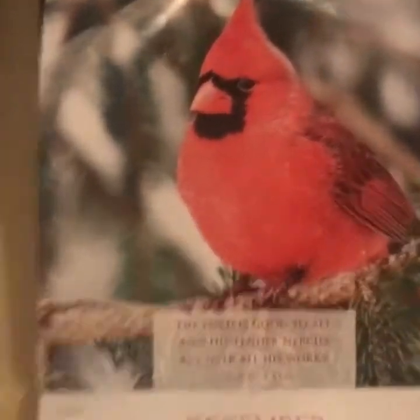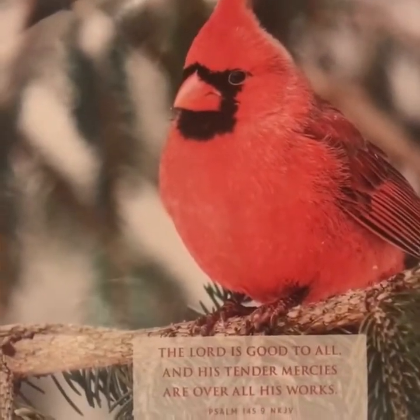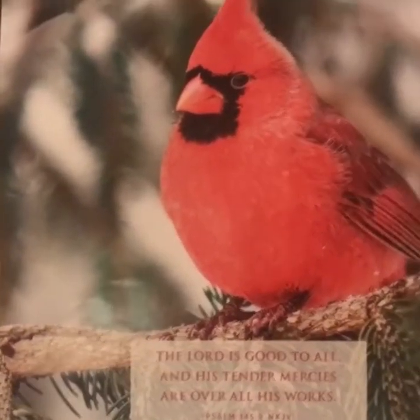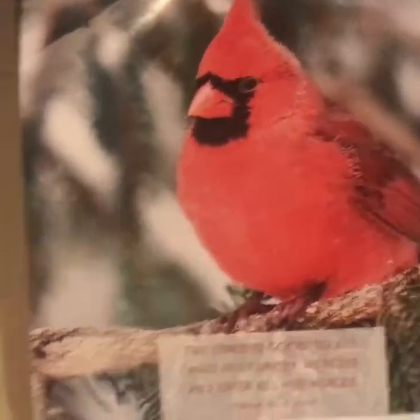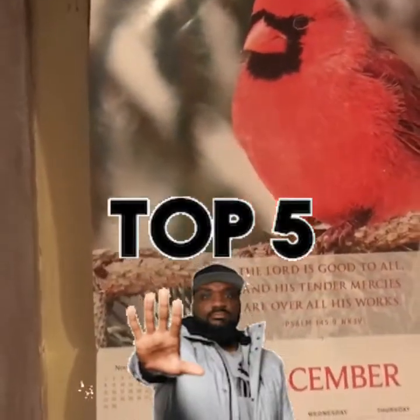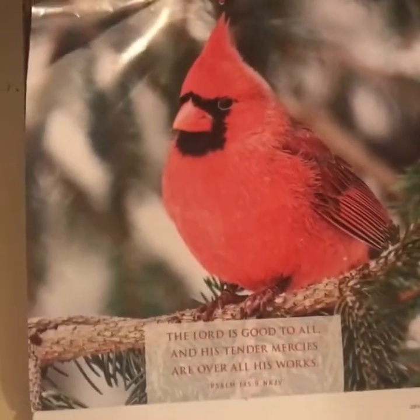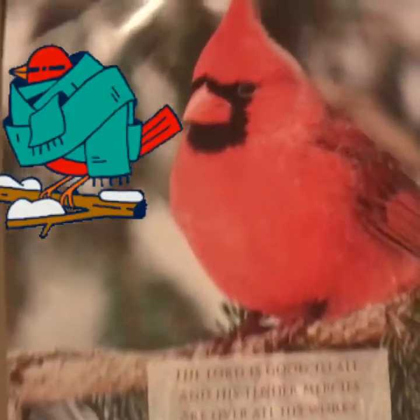So yeah, this is the dining area, and I even have my calendar that I love, guys. I love the cardinals. The red cardinals are in my top. I don't know if they're my favorite bird, I never really thought about what my favorite bird is, but they're definitely one of my absolute favorites. I love when you get that first snow of the season and you see those red cardinals out there in the snow. It's just magical to me.